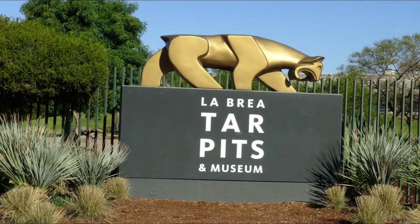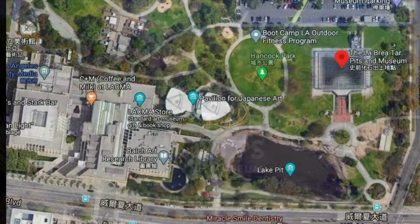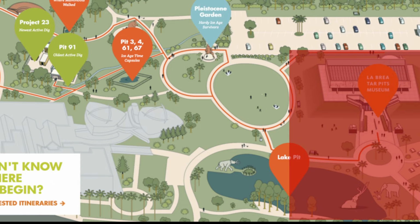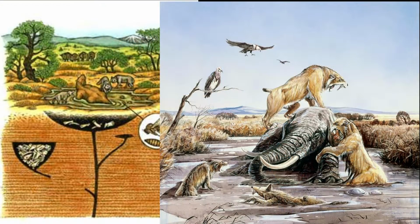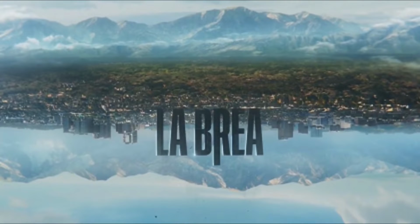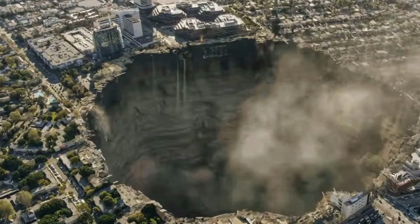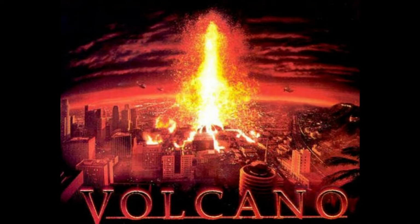We've come to look at the La Brea Tar Pits and Museum. It's a rather large area with several tar pits scattered throughout the park. We're going to be looking in this area at the Lake Pit and also at the museum. There's an oil field underneath here that produces tar pits on the surface. A new TV series about La Brea is about this and a sinkhole that forms here. There's also a movie called Volcano, where a volcano erupts right in the middle of Los Angeles.